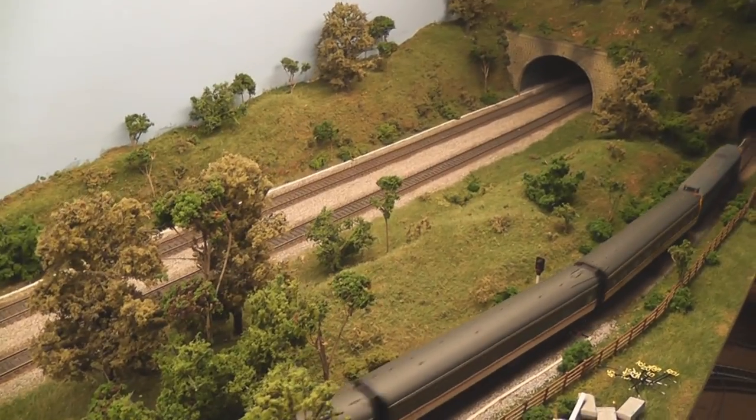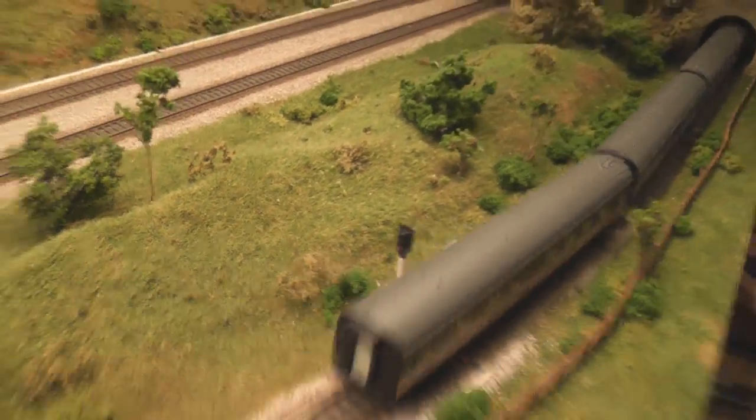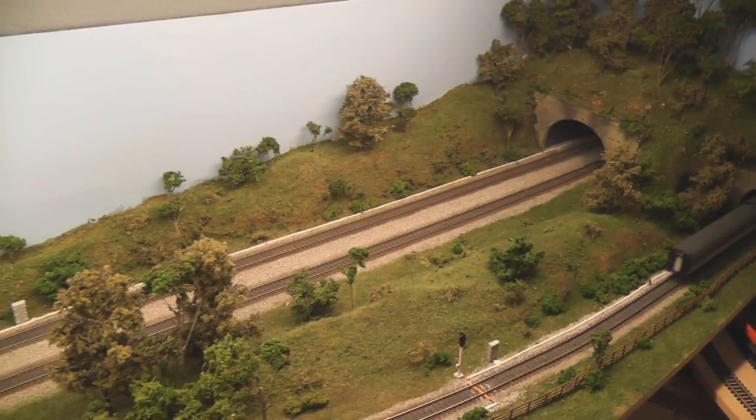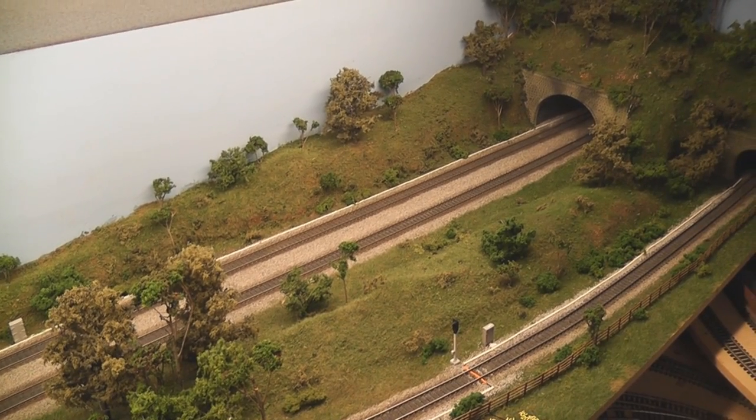I've still just got the one signal working at the moment over here. And we'll be adding more soon. I need to order some more signals from Hattons. I've got pretty much everything else that I need.